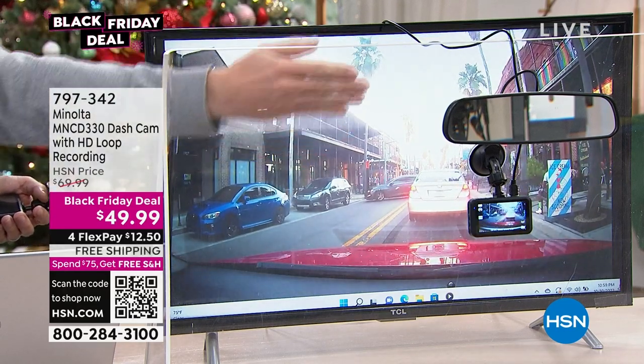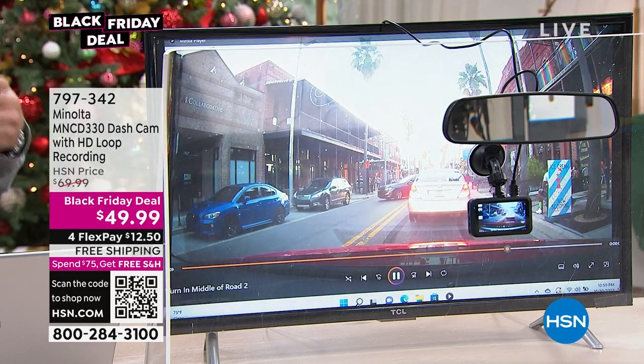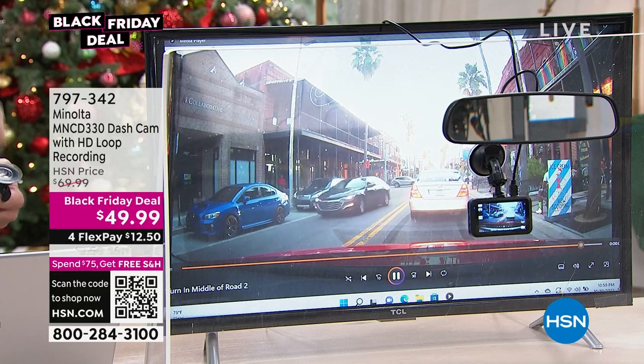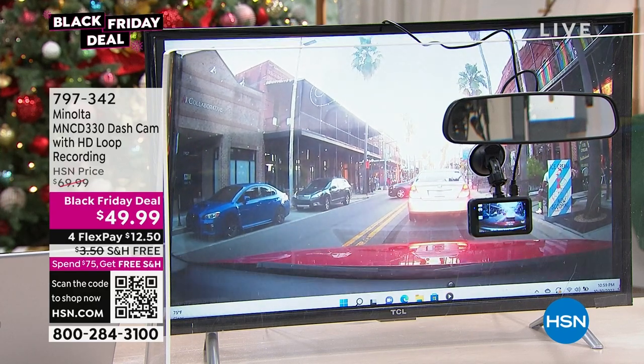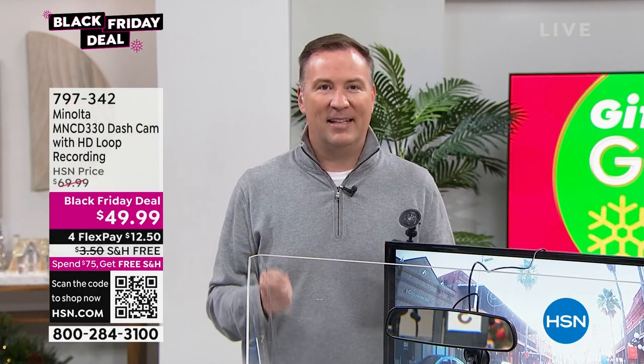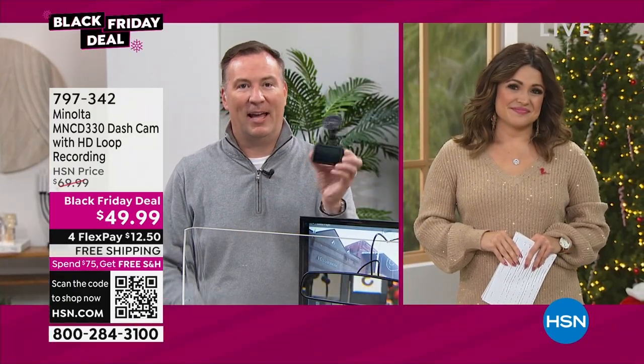Here on a bright sunny day, the optics will change for that. If you go into a low light situation, like a tunnel or driving at night, the optics will change for that. It is 100% automatic. All you have to do is just drive that car. And when you feel like, I wish I had video of that incident, you know, Michelle, this is the easiest thing to have to let the police and the insurance know. Really, everybody needs one in their car.